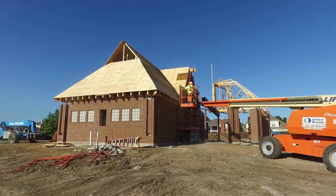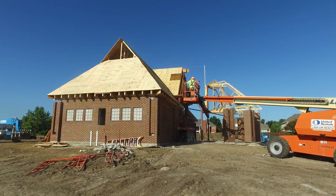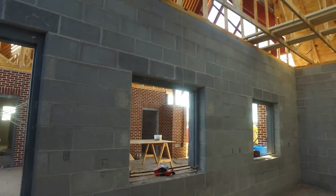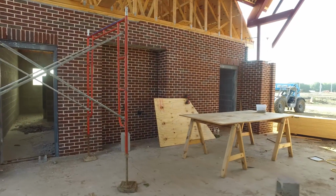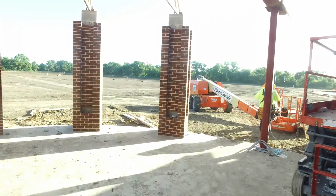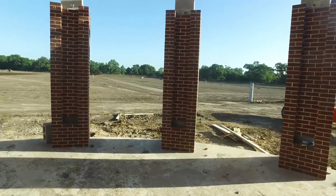There will be a restroom and concession area adjacent to the play area. It will be the soccer concession area. For the first time in this park, we will have a restroom and concession area available to the soccer community on the north side of the park.